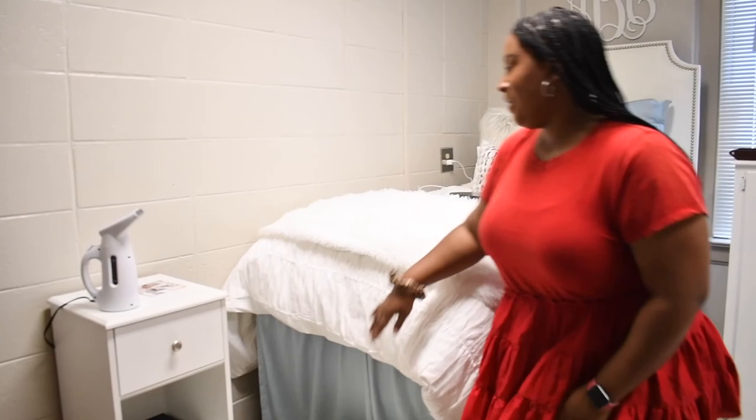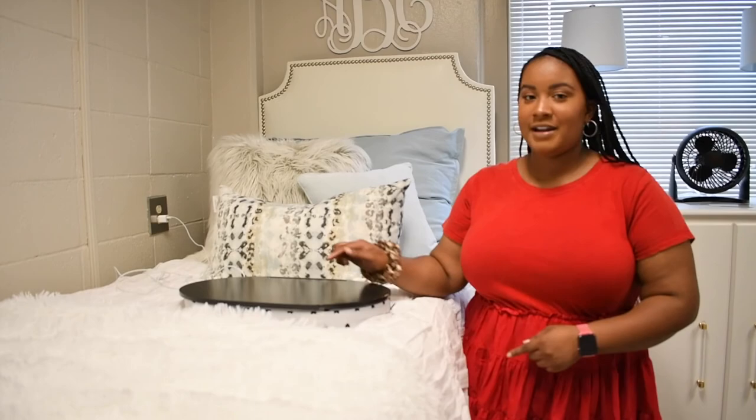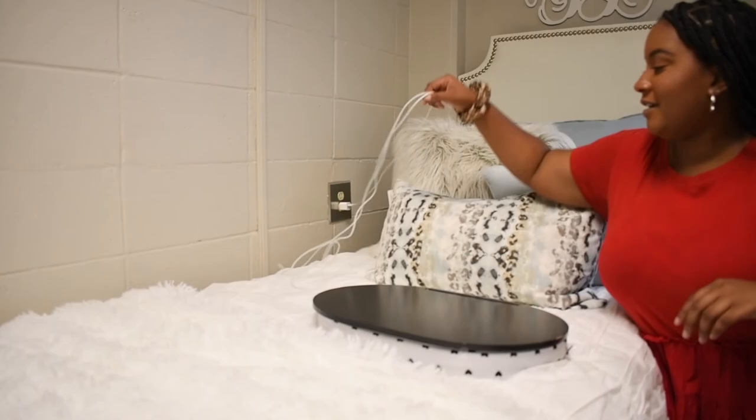Another thing that I love to bring is a lap desk. So there's gonna be times you're gonna be sitting at your desk, you're gonna get super tired, but you still wanna crank out some work. So you can hop into your bed, get one of these desks, and still do any homework that you may have.